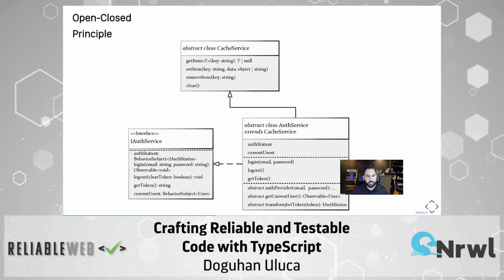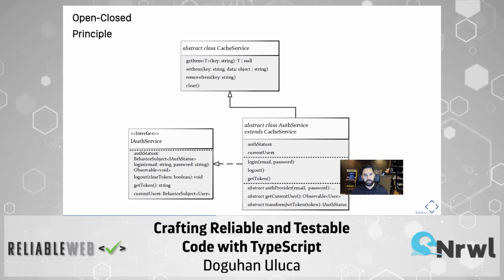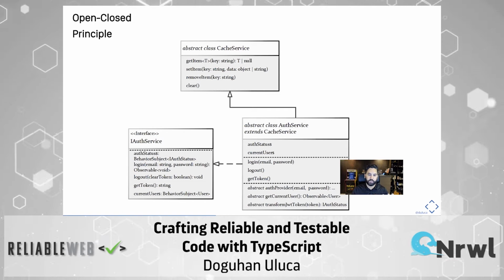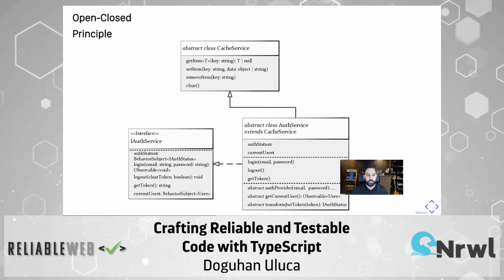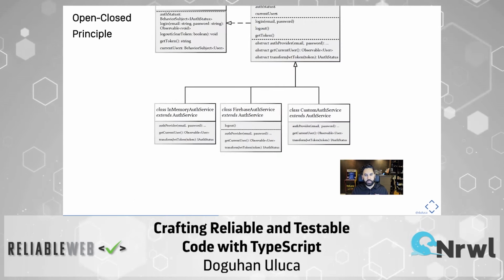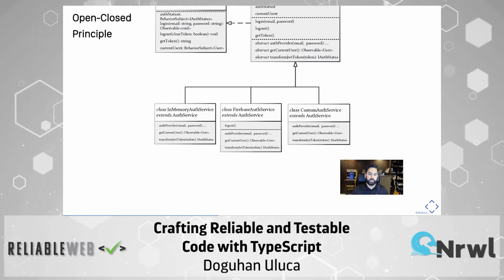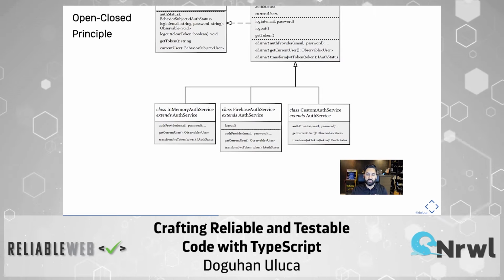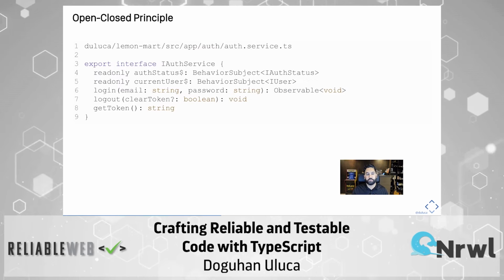All right, the second is the open closed principle. So here I want you to take a look at a set of abstract classes. We have an auth service that depends on a cache service, and then auth service implements the IAuthService interface. So the goal here is so that we create a base auth service, and then we can implement multiple authentication providers like Firebase, a custom app server, or even an in-memory one for testing purposes.